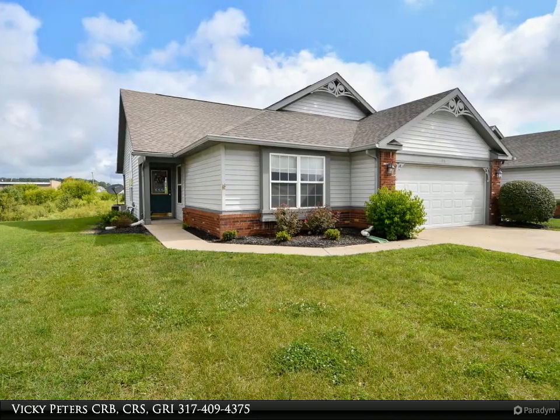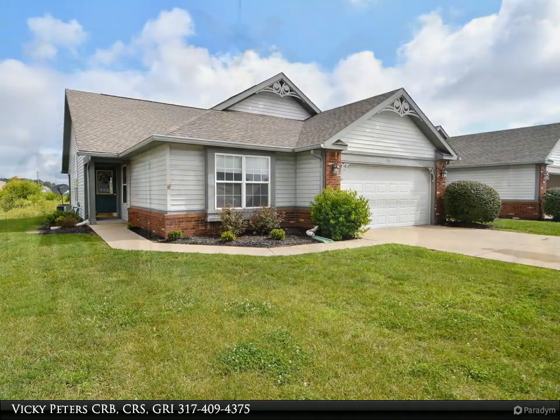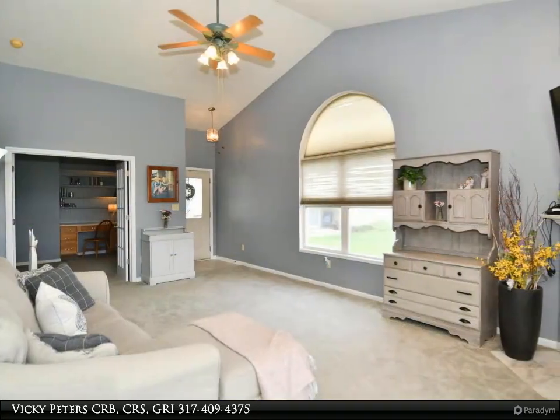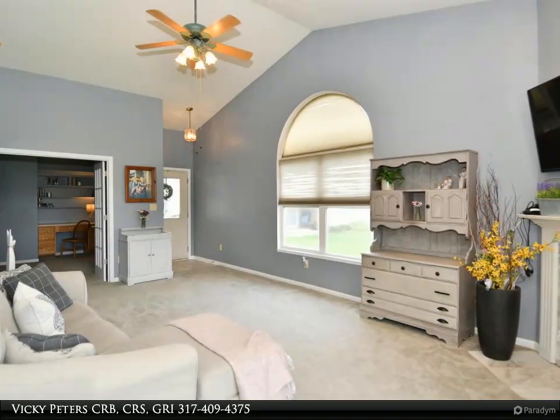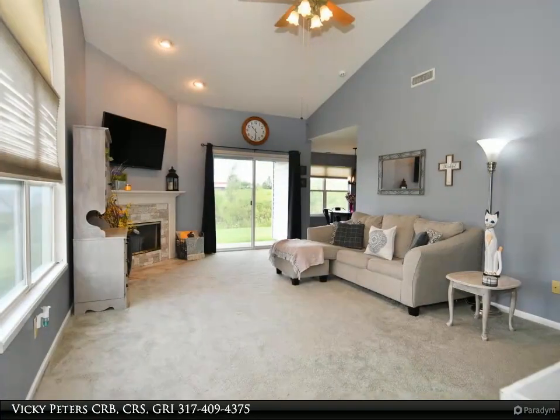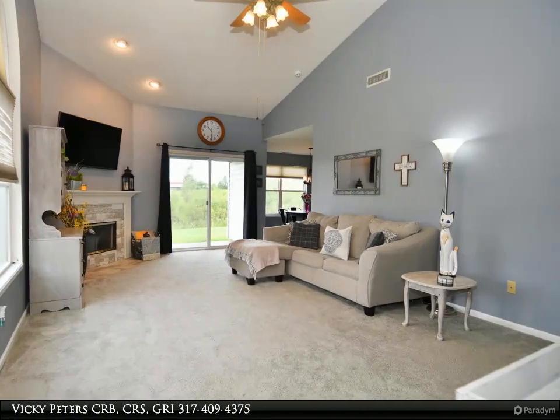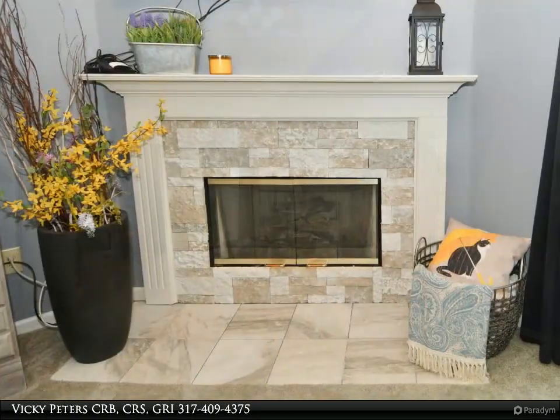Low maintenance, one-level condo/patio home. HOA takes care of exterior maintenance, roof, mowing, landscaping and mulching. Third bedroom possible, 2-bedroom plus den includes space to add a formal closet. Enjoy summer nights watching amazing sunsets from the covered patio.